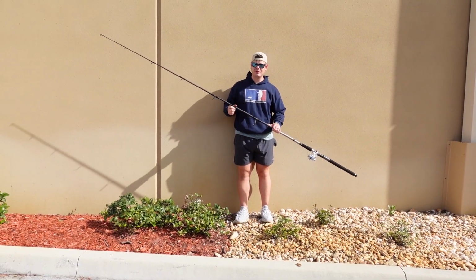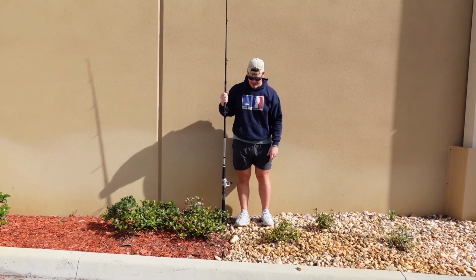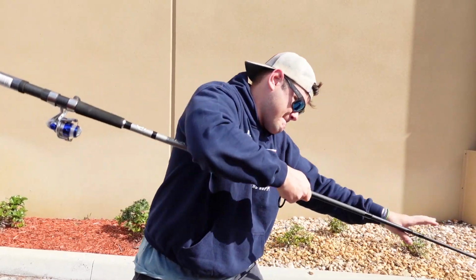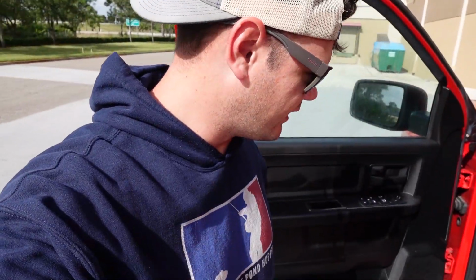This is a 10-foot rod and a micro fishing reel. And you probably can't even see the whole thing on the screen right now. That's how ridiculous this is. Oh, I like doing ridiculous stuff. Now that you guys have fully seen how ridiculous this is gonna be, let's go get on some fish.